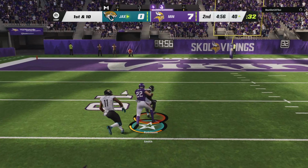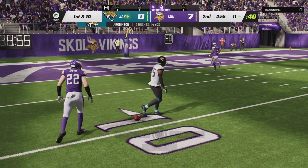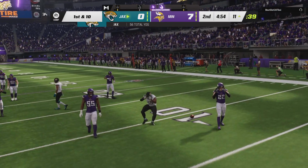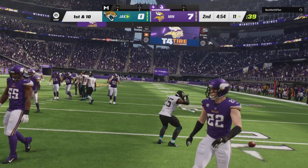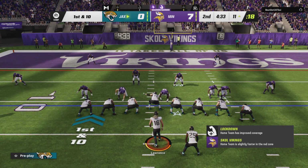And some room to maneuver. And he gets this one inside the 15, just a yard or 2 shy of the 10. 44 yards rushing for him now at his first 2 carries of the ballgame. Now a 1st and 10 at the 11.